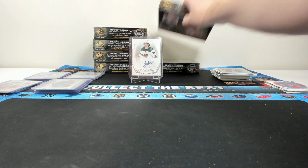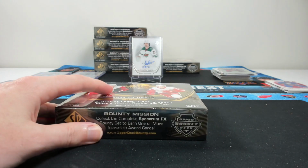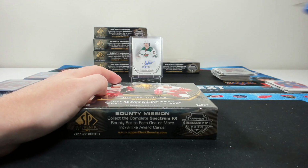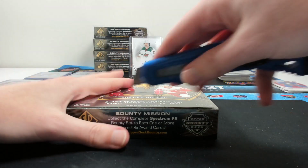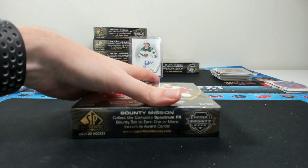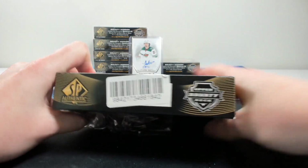Top loaders are just a little bit thinner than normal, it seems like. All right, box two done. So far, I think that Lundqvist is probably our coolest card. Our best hit's probably the Duhaime. So, all right, serial number 99 let us down. Box 11 with 42 as the numbers.